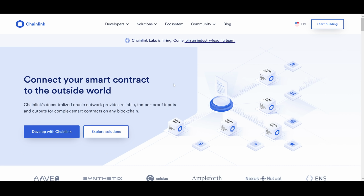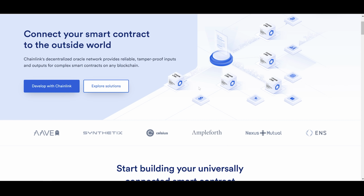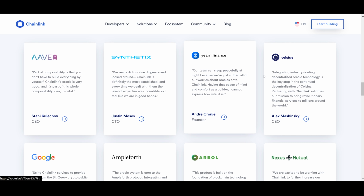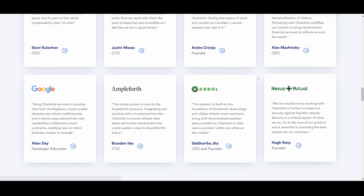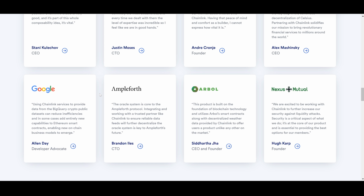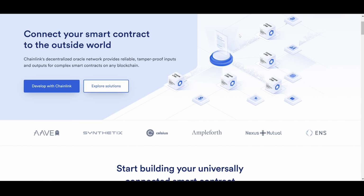Out of all of the oracle services available, Chainlink is the industry leader by a pretty large margin. Because of this, as more and more businesses and services begin being transferred to or created on blockchains, Link is the first service they will look to for oracle services. Link has already proven itself by securing partnerships with Aave, Synthetix, Yearn Finance, Google, Nexus Mutual, and many more successful companies and projects.